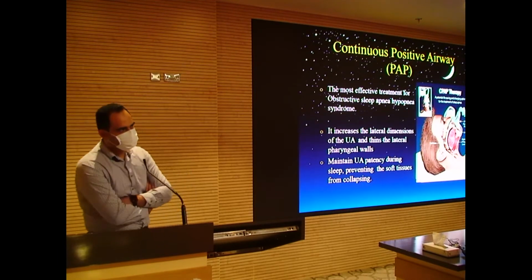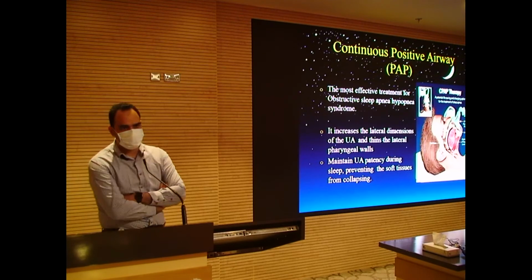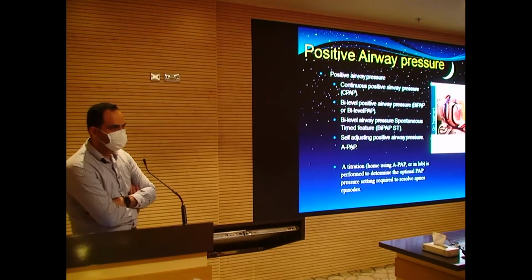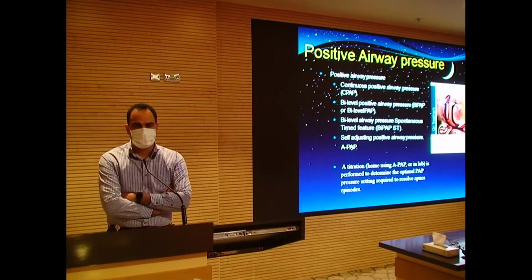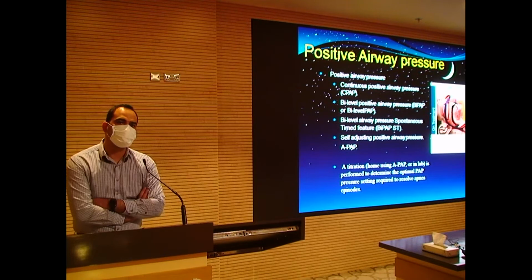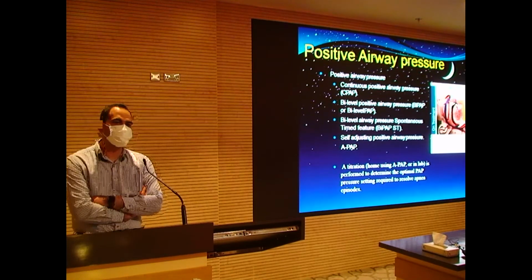This pressure is actually different from one patient to another, and this is why we do a titration study, which means finding the optimal pressure for the patient to sleep.